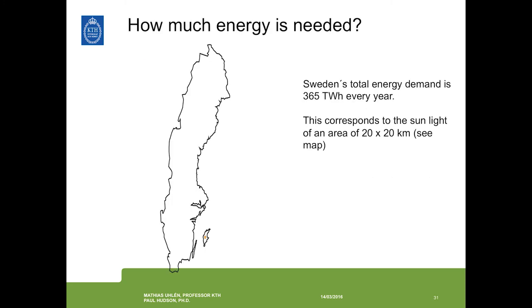So how can we then use the sun? How much energy do we need? I think Paul has done this calculation, that if you look at the total energy demand in Sweden, it's about 365 terawatt-hours per year. This corresponds to the sunlight that is hitting this little spot at Gotland every year. So if we can get the energy from the sun and convert it, we need to have 2 times 2 mil, or 20 times 20 kilometers. So you can actually see this is the real potential.